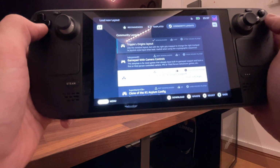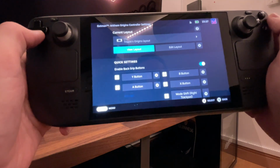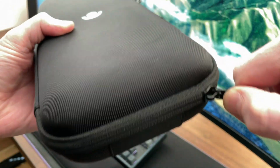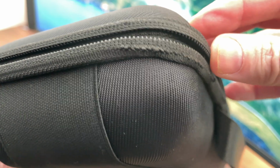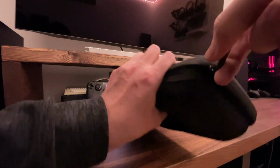So, wrapping up, have I had any issues with my Steam Deck? Well, not with the console itself, but with the original case that came with the Steam Deck. It somehow managed to destroy its zip the first time I tried closing it. So for some reason, the zip managed to chop its own fabric, and it made itself completely impossible to close the case. However, Valve and Steam support were brilliant, and they shipped me a new case straight out as soon as I sent them a video showing the problem.